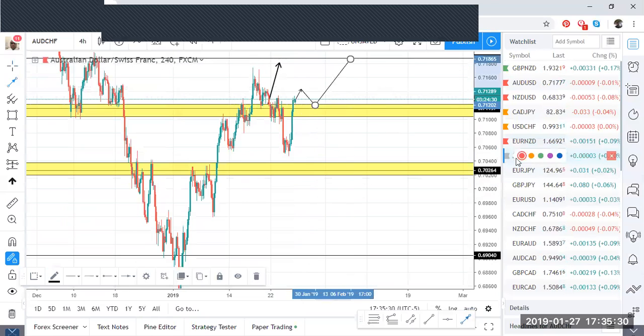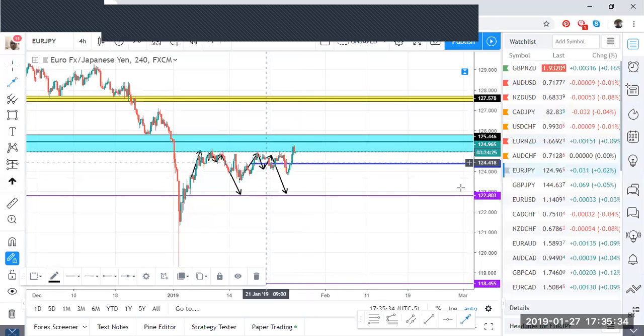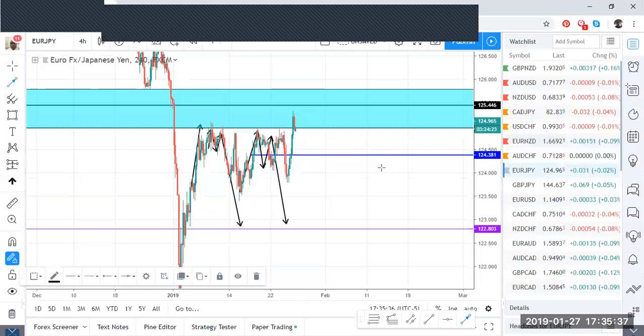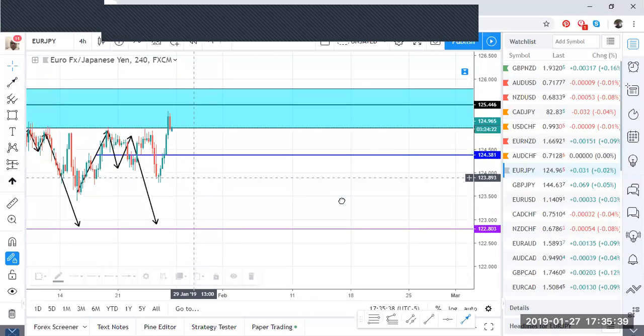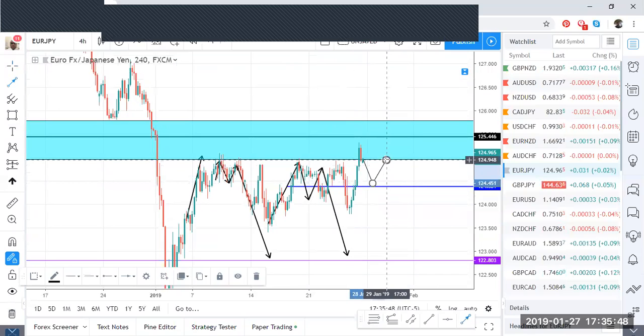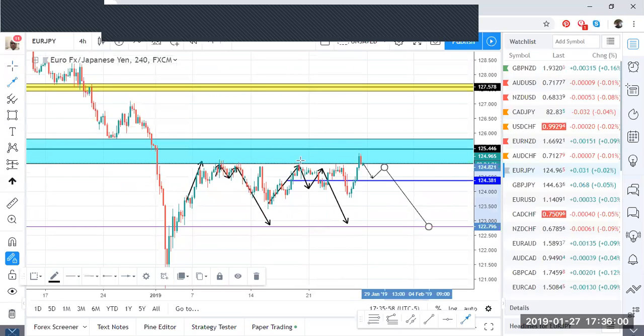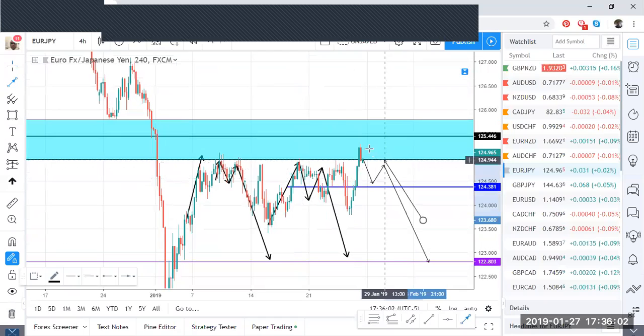This one is above my zone, so I can mark it as yellow. Wait for confirmation. EJ opened up with a small gap, and I hope that it finds resistance here. Finds resistance here, moves away, comes back up, not as high. Gives us a double top, possibly. Ride it down. I'm still waiting on that, but we just wait to see how it goes.